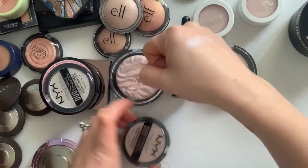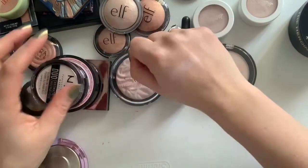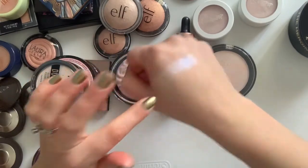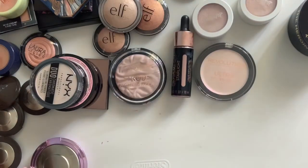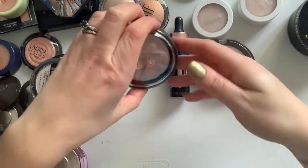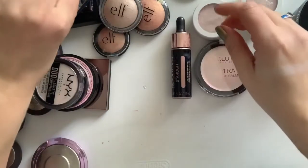So then I myself bought the shade in Snow Rose, but it's unopened, so I'm not going to swatch that one because I do not need to open up another highlighter when I have all of these open already. And then finally, these three from Makeup Revolution, this strobe highlighter in Moon Glow Lights, I have not opened, so I'm not going to swatch that.